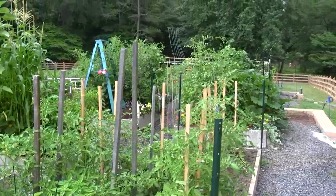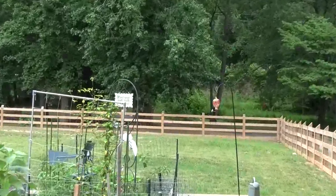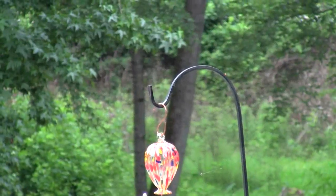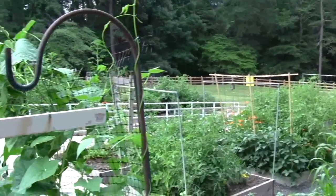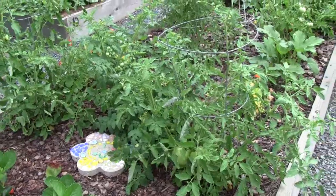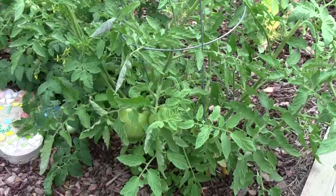It looks like it may rain any moment, so I guess we should get moving. It looks like they have a hummingbird feeder out in the garden here. Looks like they have some green tomatoes here. It's well taken care of, this garden.